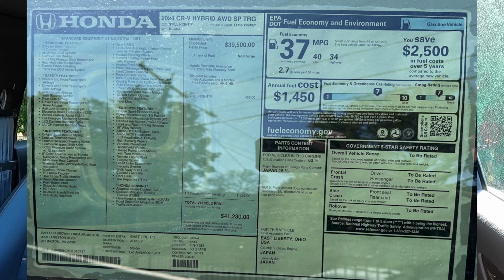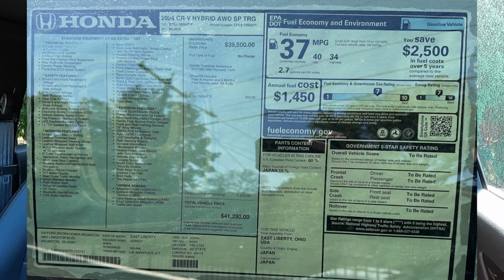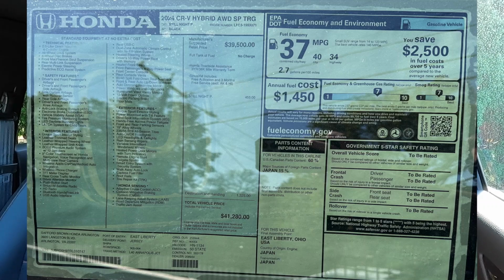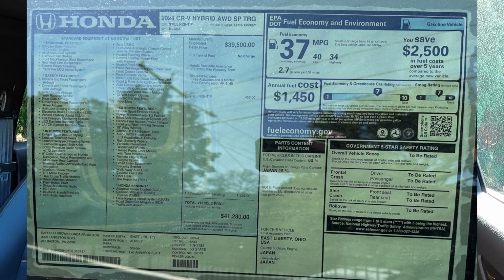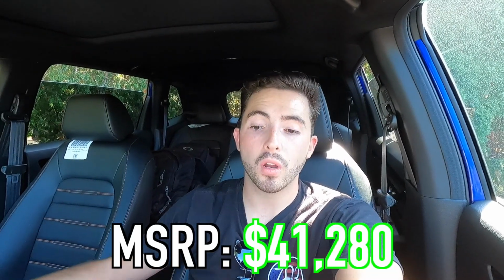So with that in mind, I'm going to throw the entire window sticker on screen. You can take a look at everything that you get as standard with this vehicle. You can take a look at the fuel economy stuff. Basically, take a look at whatever you want to, but I'm just going to highlight the MSRP. So the MSRP of the way that this particular 2024 CR-V Sport Touring Hybrid is spec'd is $41,280. I think that is a good deal, but I would like to see a 360-degree view camera system, and then I would say that that is a very, very good deal.